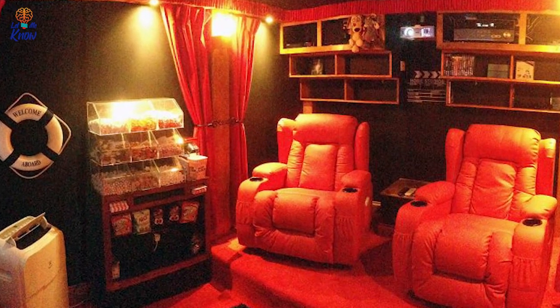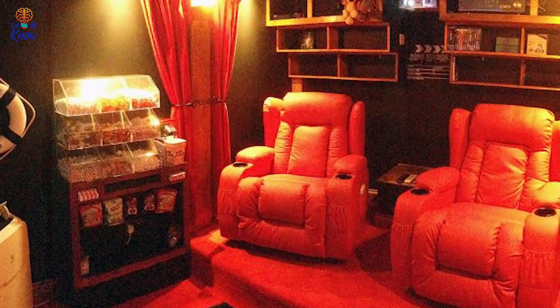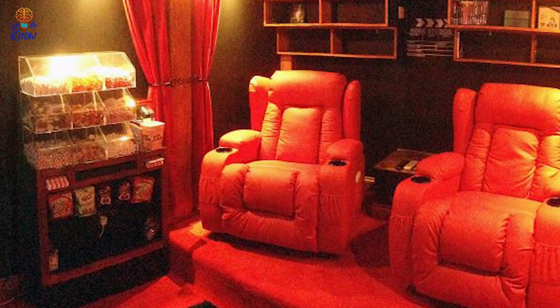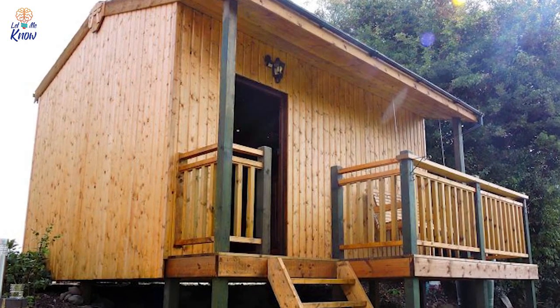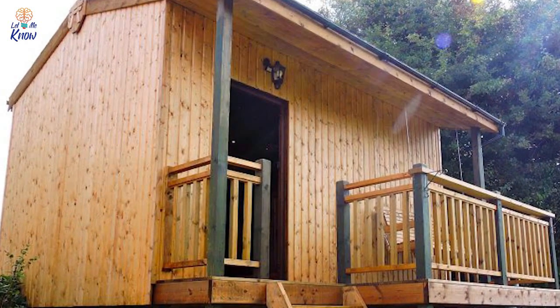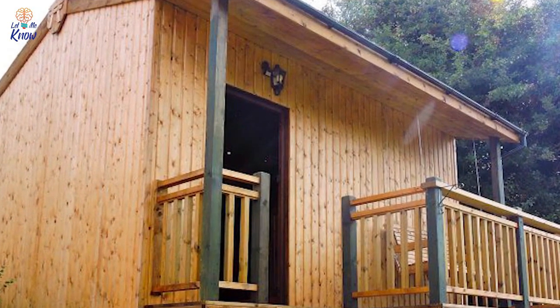For this particular client, Ashley was asked to construct a more intimate home theater than usual. Instead of 7 retractable seats, this cinema contains only 2, but man, did they look comfortable. Just from the outside, you can already tell that what Ashley eventually dubbed as the Cinebar is really something special. This amazing backyard add-on even features its own custom porch.